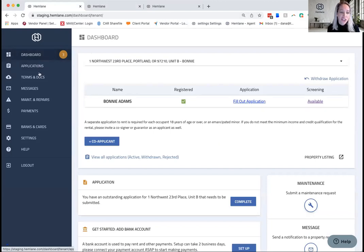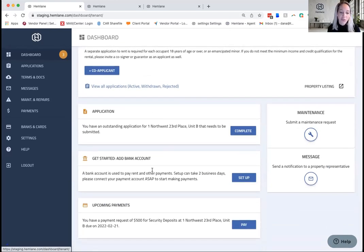That's on their application. They can also message you. They can very quickly submit maintenance requests and message you. Once they become a tenant, they can submit those maintenance requests. When they're applying, they can't. But we'll walk them through these steps of what they need to do next. They can get their bank account set up and their security deposit. The security deposit would only be after they get accepted, but they can do everything through the system, and you have that log. You have your messages with them, your maintenance and repair requests, and your payments, and then all the terms and documents, which include move-in inspection, driver's license, all that kind of stuff.